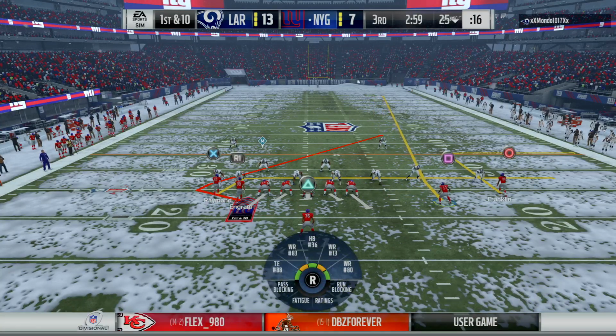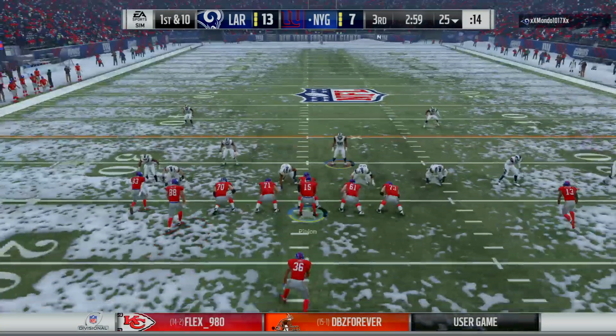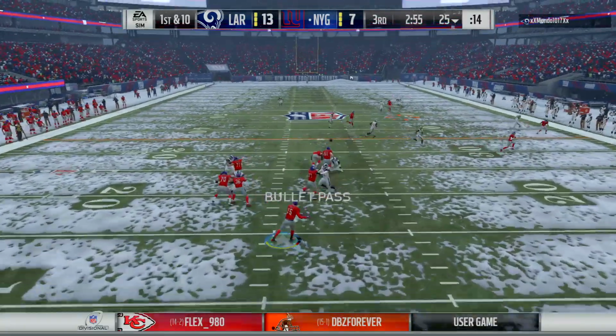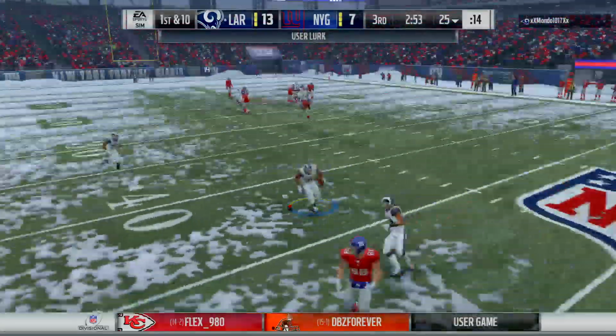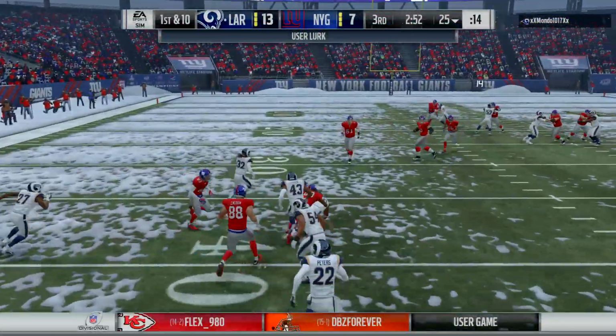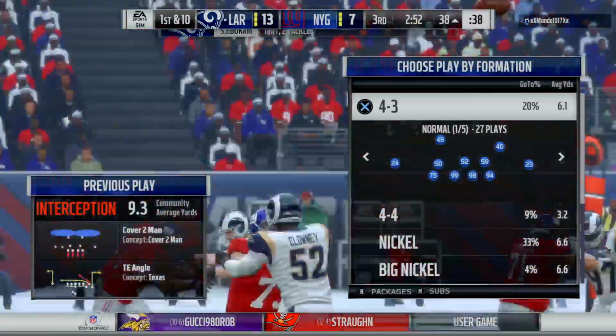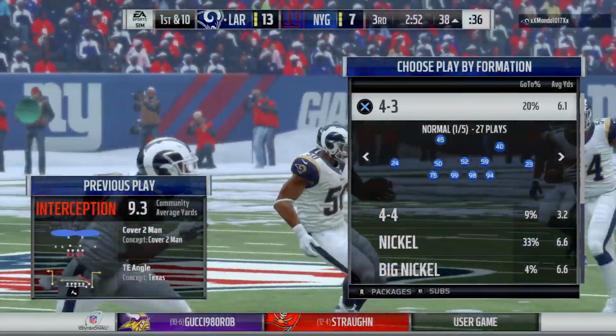Lucky 56. They'll come out throwing here on 1st down. He rifles one that's intercepted. Picked off right around the 43. And this one will be returned to right around the 38-yard line.